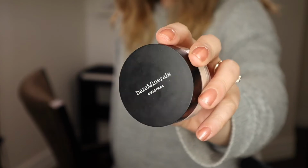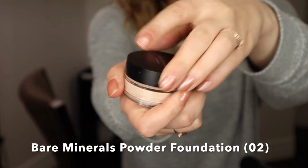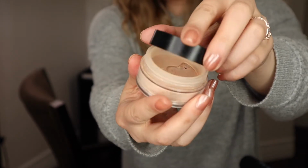The next powder is another one that I reach for periodically and that I love and I've been using for years and years. And this is Bare Minerals powder foundation in the original formula. So this is a satin finish, not a matte finish, and looks fantastic on skin. It really looks like skin, even on my dry, parched Sahara skin. I can even wear it in the winter.